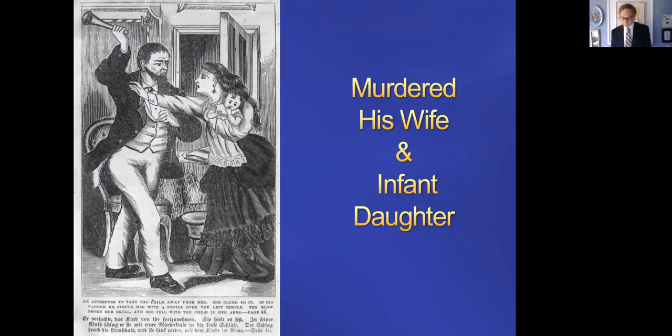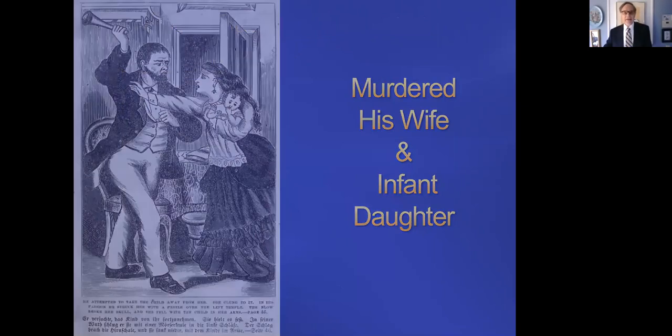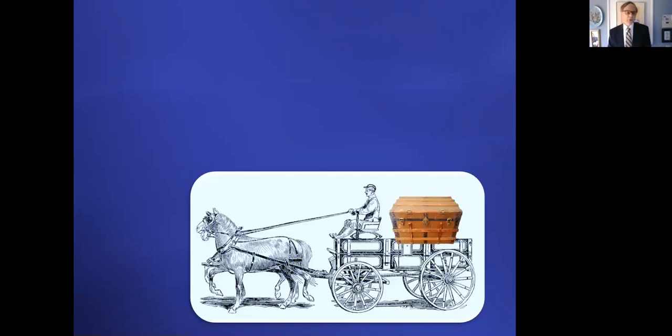Well, the next day, Edward Ruloff showed up at his neighbor's house. And he said, you know, I have this trunk that my one relative loaned me. He lives down by the Pennsylvania border, and I need to get it back to him. Can I borrow your hitching wagon to take it over there? And the neighbor agreed to do that.